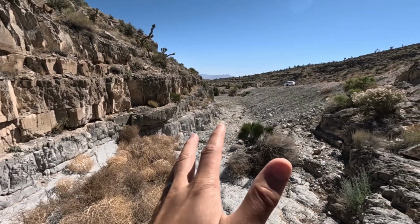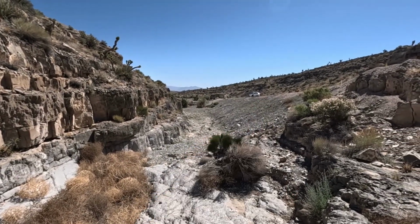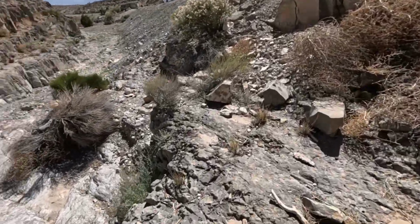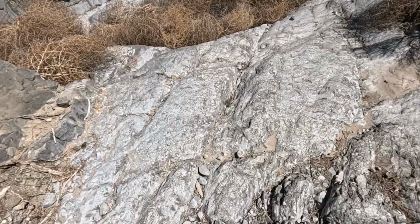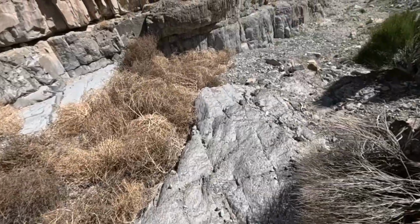I'm facing generally east-northeast, walking down the wash parallel to Kyle Canyon Road. There's my vehicle up there. So let's walk down. We're standing on the limestone. We're going to get down, and I want to show you the landslide deposit. Oh, here we go, I'm going to do a jump. Landslide deposit that kind of cuts through probably an old channel.